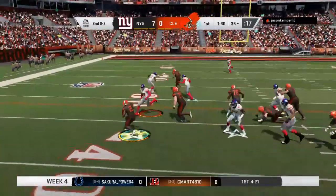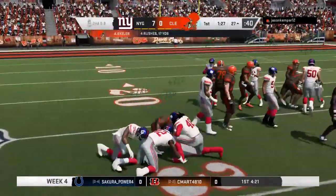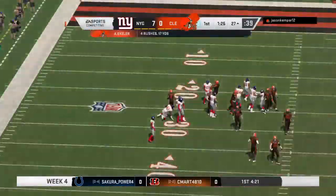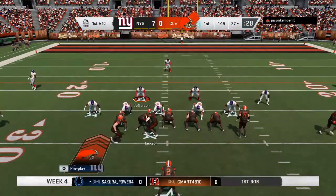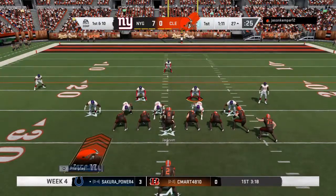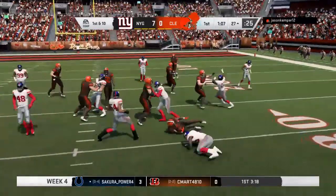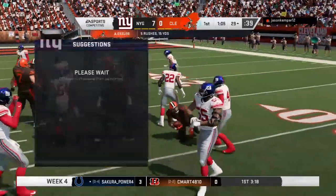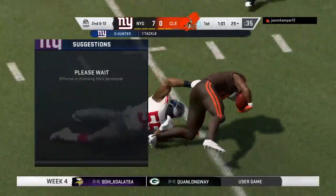On 2nd down, Eckler. And he'll be brought down at the 27-yard line. That one, a first down pickup of 8. Running on first down, Eckler. And he went nowhere. He'll lose yardage back to the 29. A loss of 2 there, 2nd down.